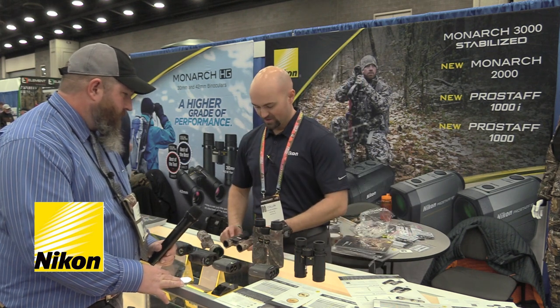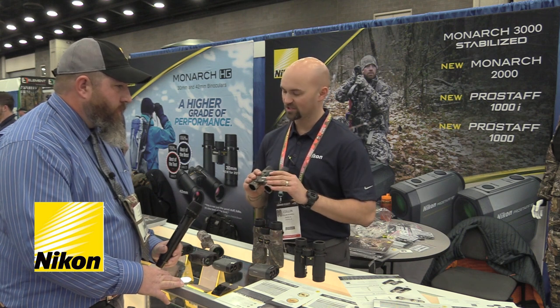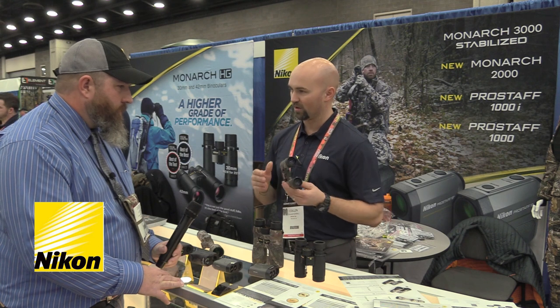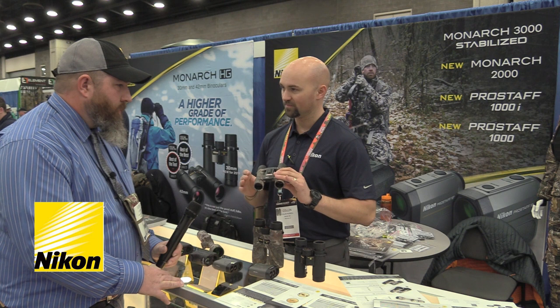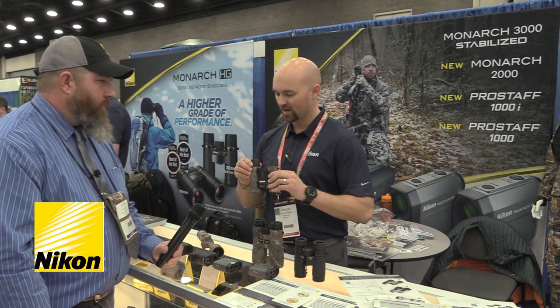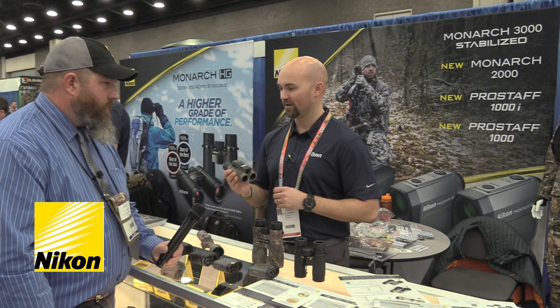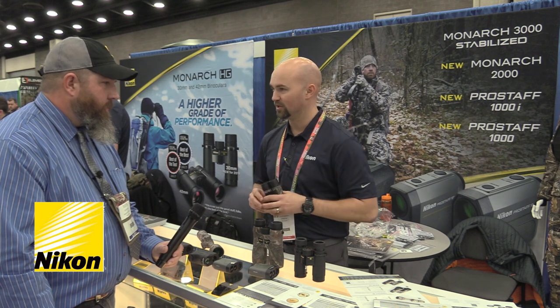So this is going to be kind of general purpose, maybe birding, hunting in a tree stand, just when you need something small. The Aculon A30 10x25, we also partnered with True Timber on these. Again, nice and smooth for a small binocular, nice and smooth center focus, adjustable eyepiece, very compact, and at a very reasonable price. So same optical system on here, just a new jacket for it.